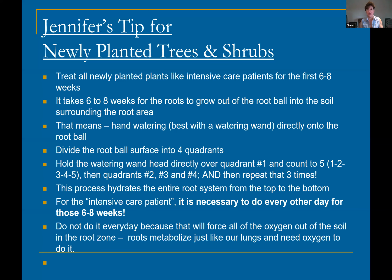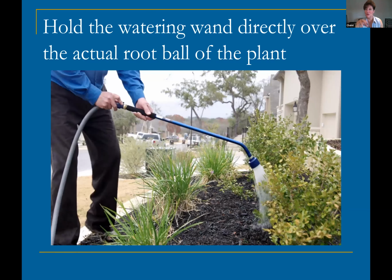And then I like to encourage people to divide the root ball mentally into quadrants. You have a circle, divide it into quadrants. And then you hold, I'll show you a smaller one. You're going to hold the watering wand directly over quadrant 1. And as the water's running, you count in your head 1, 2, 3, 4, 5. I'd love to say 1,000, 2,000, 3,000, but even just counting 1, 2, 3, 4, 5.